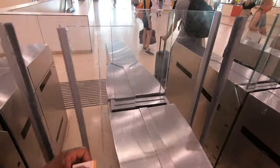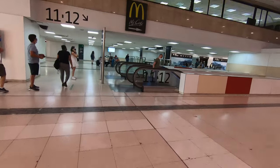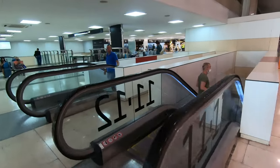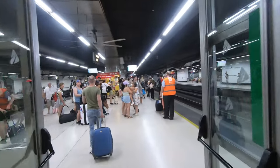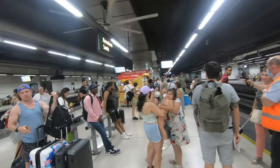Sitges is a town that is popular for offering an authentic Catalan experience that is not as touristy as Barcelona. The beaches are not as crowded as the ones we visited in Barceloneta. The town has a relaxed and laid-back atmosphere with a focus on outdoor activities, beaches and a local culture.